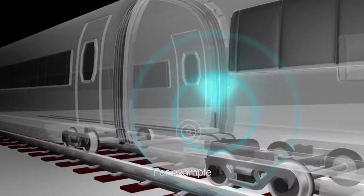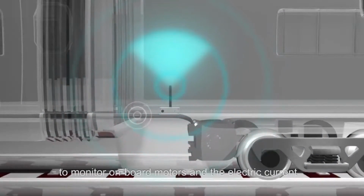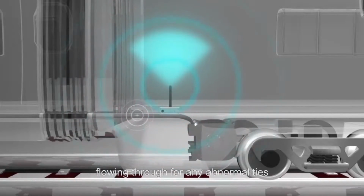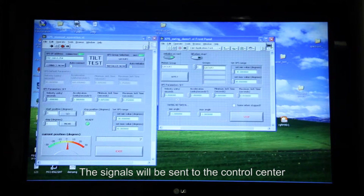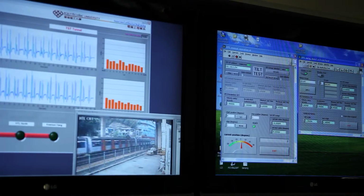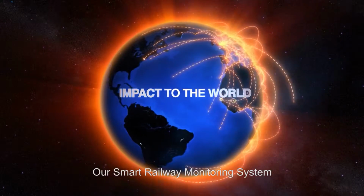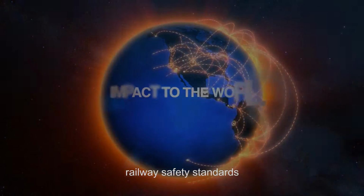sensing. For example, sensors can be laid on the power cables under a train to monitor onboard motors and the electric currents flowing through for any abnormalities. The signals will be sent to the control center so that drivers will understand the motor conditions and ensure safety in railway operation. Our smart railway monitoring system has brought significant impact to the world's railway safety standards.